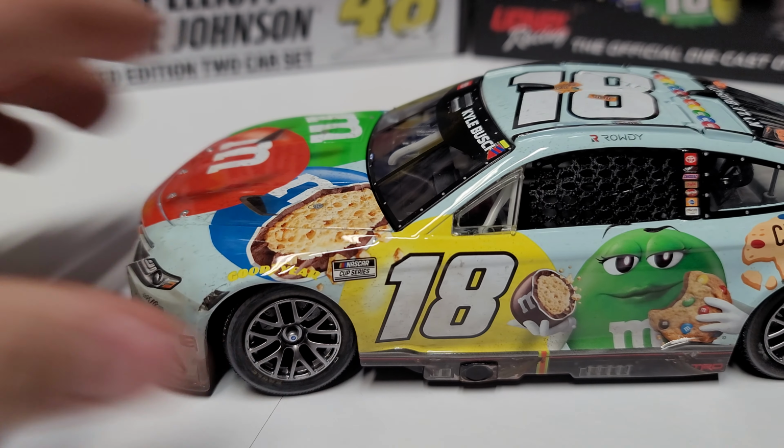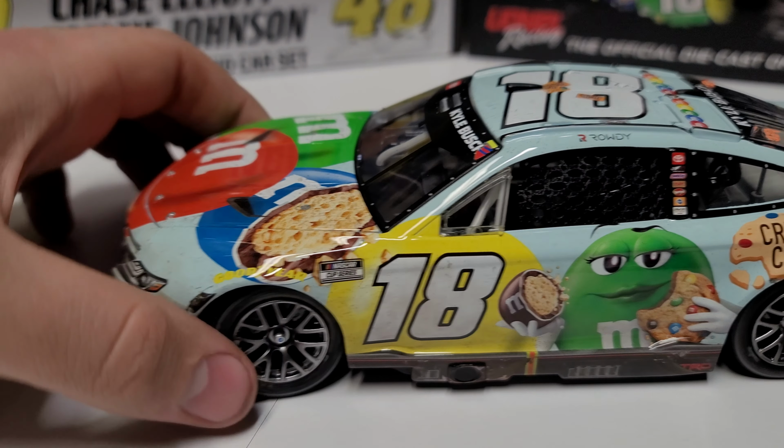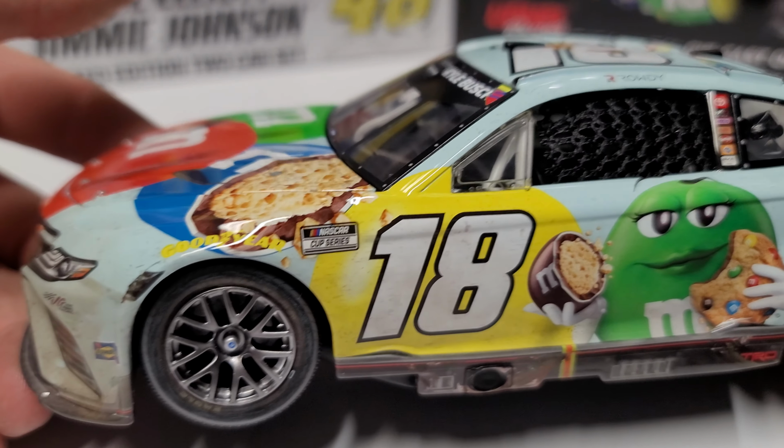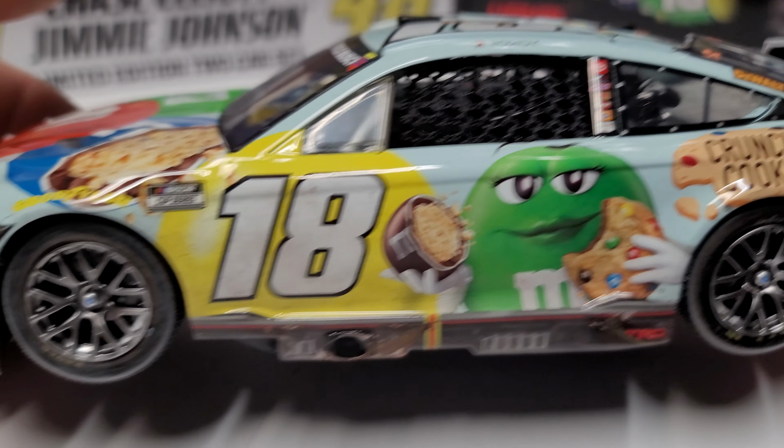So we'll start on the left side. This one is called the M&M's Crunchy Cookie paint scheme. It is a kind of bright baby blue colored car. Yellow M&M, green M&M there.